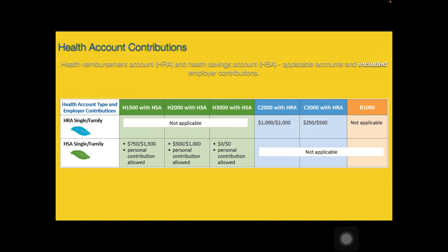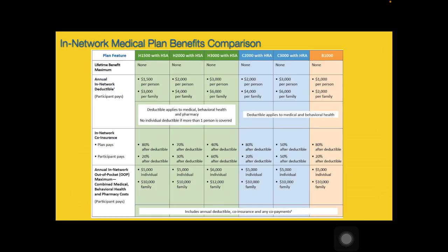And the H2000 with HSA, you would have $500 and $1,000 respectively for single or family coverage. The H3000 plan does not have any health savings account funds contributed by plan design. So any funds that would be contributed for the H3000 plan would be through your payroll deduction. Keep in mind that you can also contribute additional funding to the HSA through your payroll deduction.